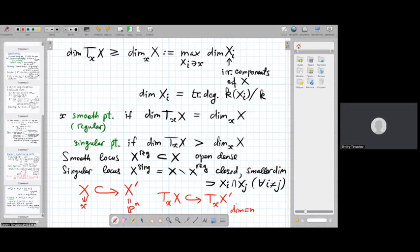Oh, and one more question. Yes. Well, is the field K always considered to be the complex numbers C? Well, if it is not C, how can we talk about the torus?